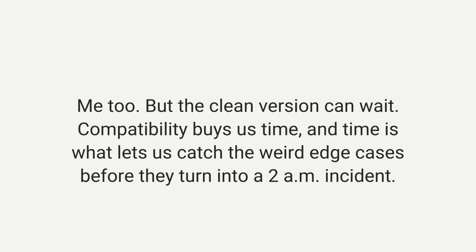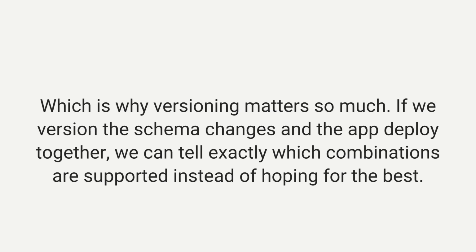Compatibility buys us time, and time is what lets us catch the weird edge cases before they turn into a 2 a.m. incident. Which is why versioning matters so much. If we version the schema changes and the app deploy together, we can tell exactly which combinations are supported, instead of hoping for the best.